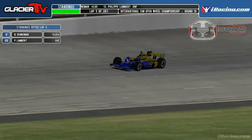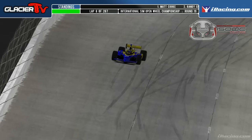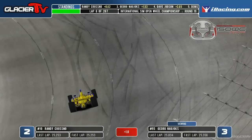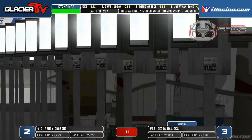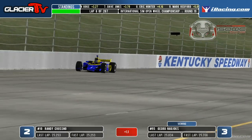Yeah, he's keeping pace with Randy Crosno pretty good. He ran last lap a tenth quicker than Crosno did, and I believe he ran a faster lap this time as well. No, he dropped off a bit that last lap, but still trying to do his best to chase down these 2 Aero X cars at the front.